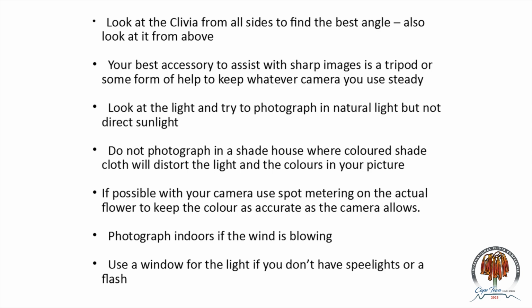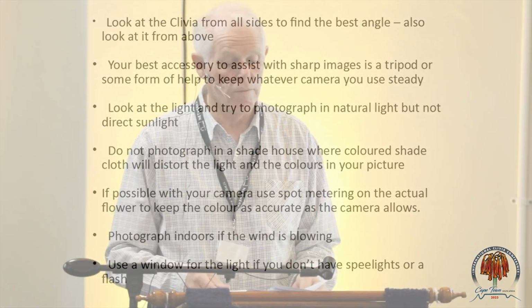Look at the light that you're trying to photograph in, and preferably photograph in natural light, but not direct sunlight. Do not photograph in a shade house, because the color of your shade cloth is going to distort the light and distort the colors in your photograph. Photograph indoors if the wind is blowing. Use window light if you don't have speed lights or a flash to light the Clivia that you want to photograph. And I must tell you that I believe that natural light is always far better.